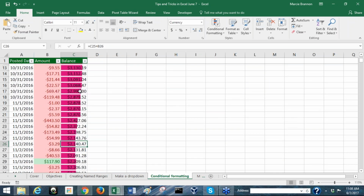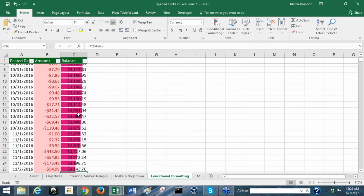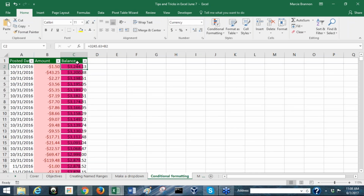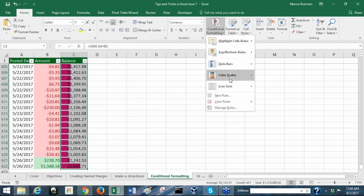These are pretty small amounts, so obviously the change from one to the next is pretty small. They start to increase here, so you start to notice some pretty big jumps, which correlates with these amounts. And then down here you get that idea. Just to show you a different look, we can also do the color scales.